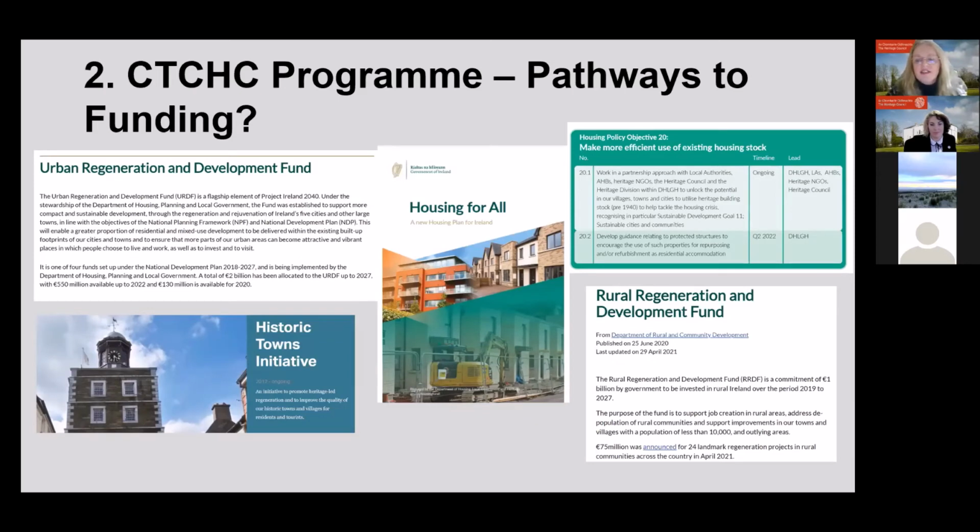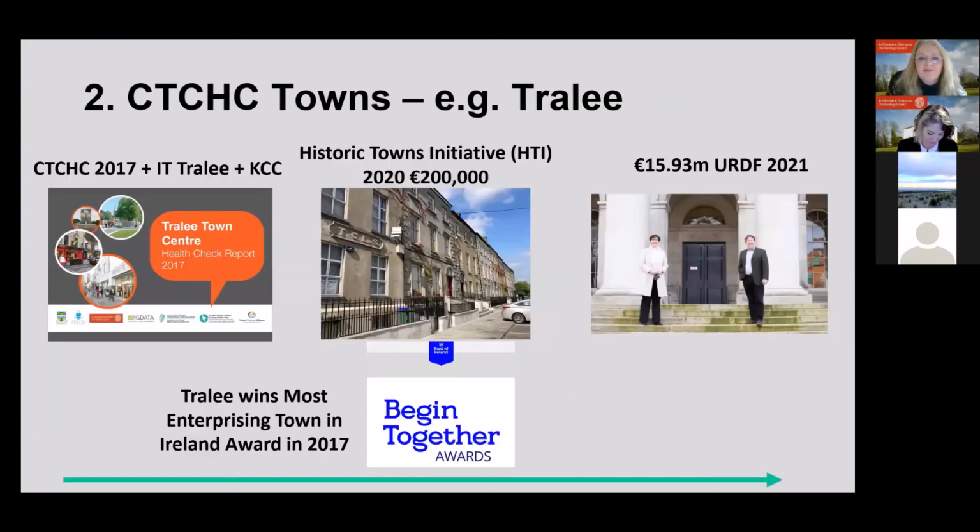So the CTCHC, really what we're trying to do is get the towns and the communities onto a pathway for funding. There's a lot of funding out there. As you know, the reason we're all here today is for funding. There's the Urban Regeneration Development Fund, that's for towns greater than 10,000 population. Then there's the Rural Regeneration Development Fund, that's for towns less than 10,000 population. We also have villages, and as I say, we have the community-led village design statement toolkit, so we'd really like to get that out as well. Housing for All, lots of funding out there. Really what we're trying to do is help you target that funding.